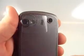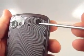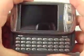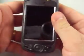So on the back we have a camera and the port for wireless there. Okay, I've actually found the variant of the iMate KJAM, this was the Q-Tech, and basically this was one of the first slide out keyboard pocket PC phones. I told you about that, and I just wanted to show you that. So anyway, let's turn this thing on and see if we have any juice.